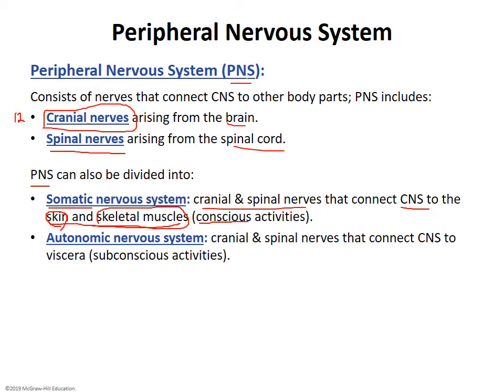The autonomic nervous system, I like to call it the automatic pilot. So the autonomic nervous system is the cranial and spinal nerves that connect the central nervous system to the organs, the viscera. This is all subconscious. That's why I like to refer to it as the automatic pilot. It's the subconscious, the stuff that is controlling your body underneath your conscious effort. And it is the largest percentage of the nervous system.